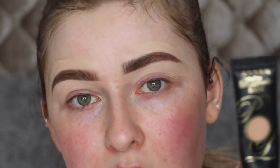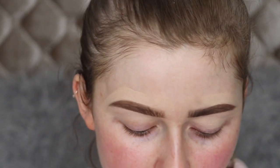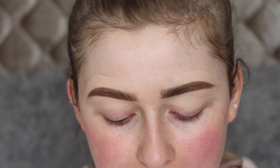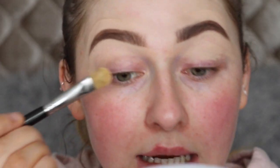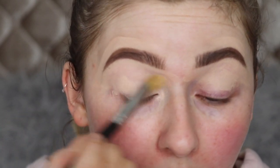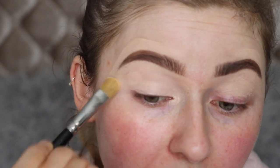Okay, so for eyeshadow base, I'm gonna go in with the P. Louise base in number 2. So I used to buy just the original, but that was very white. So this is more like normal skin colour. It's still light, obviously. And away we go. So I just like to chuck this on.